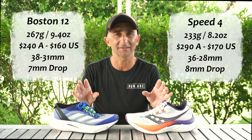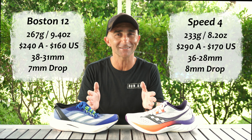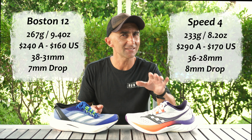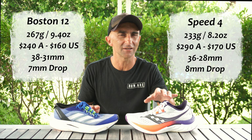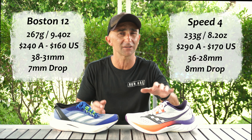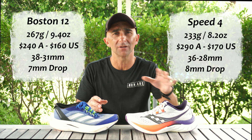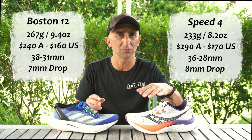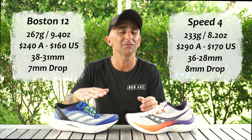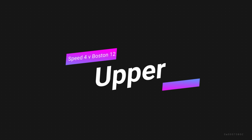And in stacks, pretty similar stacks here, but when you wear both shoes at the same time, the Speed certainly feels taller. Even though the stats don't say that, the Speed certainly feels like you're up higher, and that translates into the drops as well. So the Speed certainly feels like an 8mm drop, but when you stand in the Boston, it actually feels a little bit flatter than the 7mm that it states.